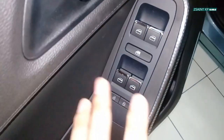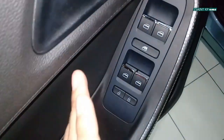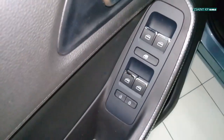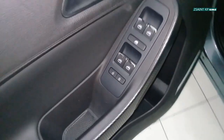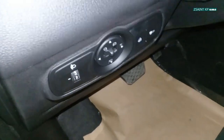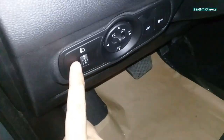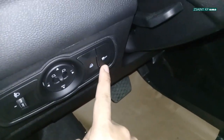Speaker right there, right up here, bottle holder, storage, window controls. All four windows in this car are fully powered, and all of the windows in this car get an automatic down function. Window lock, central locking. Brightness adjuster dial, mirror controls, hill descent control, your traction control.